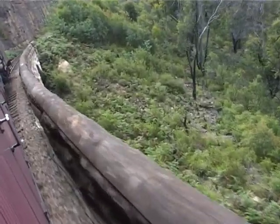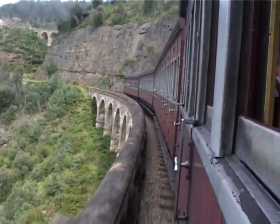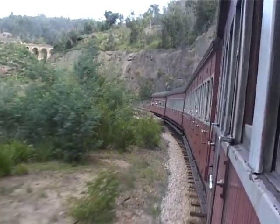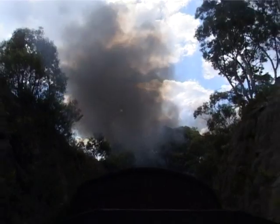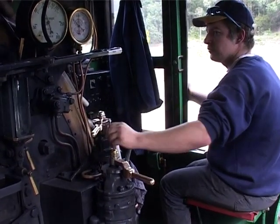The ZIG-ZAG is a series of gently sloping ramps in the form of a Z, passing through two tunnels and over three magnificent sandstone viaducts. It really feels like you're on the side of a cliff as you pass through the mountain.